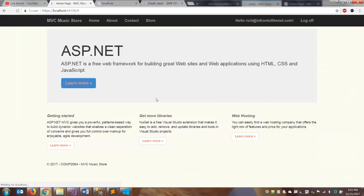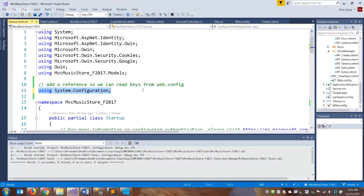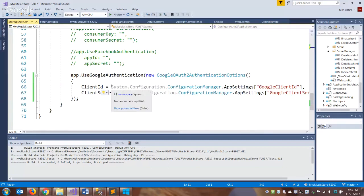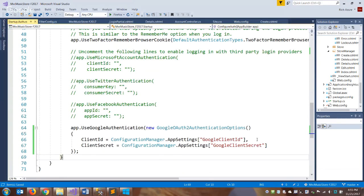I neglected this part. So it still works, but we have to type this whole long thing. By making the reference, so if I undo that, put it back, we can just do it this way, which is shorter because we're going to have to repeat it for Facebook and for Microsoft. If we don't make the reference, we need to prefix all of those with system.configuration, and it's long enough as it is. So by referencing the library, we can just use a shortcut. Functionally, it's the same.